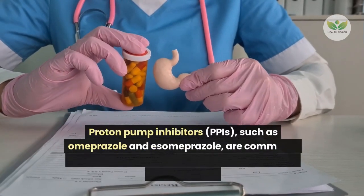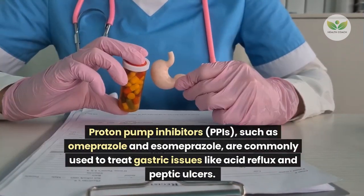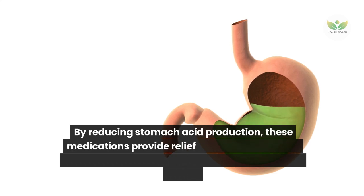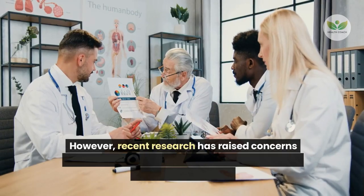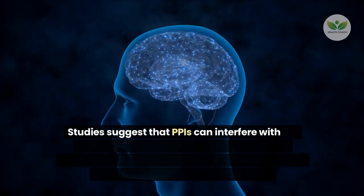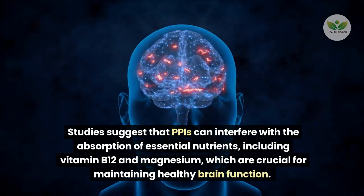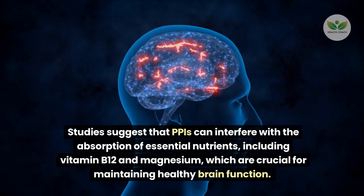Proton pump inhibitors, PPIs, such as omeprazole and esomeprazole, are commonly used to treat gastric issues like acid reflux and peptic ulcers. By reducing stomach acid production, these medications provide relief from symptoms and prevent damage to the esophagus and stomach lining. However, recent research has raised concerns about the potential impact of prolonged PPI use on cognitive health. Studies suggest that PPIs can interfere with the absorption of essential nutrients, including vitamin B12 and magnesium, which are crucial for maintaining healthy brain function.